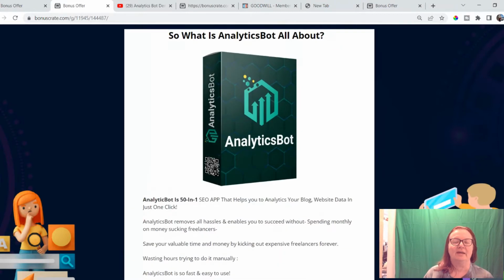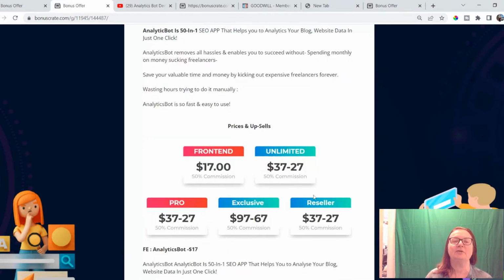So let's take a look and see what this is all about. Analyticsbot is a 50-in-1 SEO app, which helps you to put analytics in your blog, website, and data in just one click. Analyticsbot removes all hassles and enables you to succeed without spending monthly on money-sucking freelancers. Save your valuable time and money by kicking out expensive freelancers forever. Wasting hours trying to do it manually, Analyticsbot is so fast and easy to use.